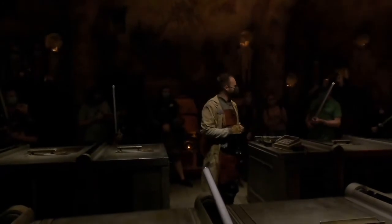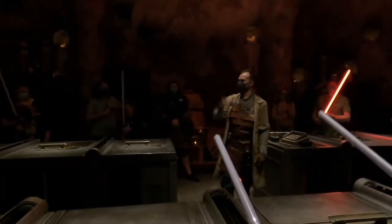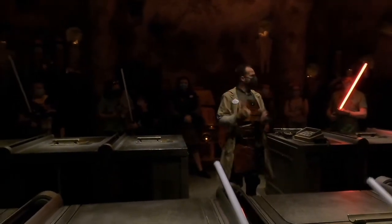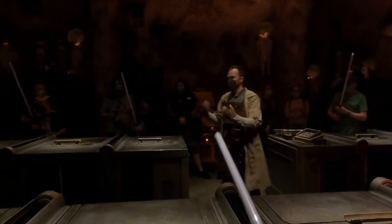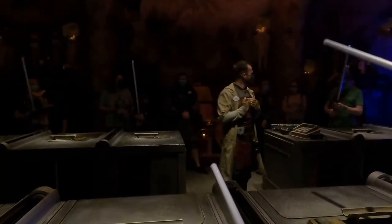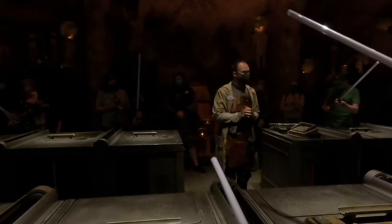Thank you, Master Yoda. Now, in your hands, you hold remarkable power. And remarkable power should not be dropped onto the ground. So, we are pleased to present you with a saber sheath to protect your new creation. And in a moment, I will dismiss you to collect your sheath and celebrate your achievement. Now, this does mean that our time is coming to an end. But your journey is just beginning. It's time to make your mark on the galaxy.